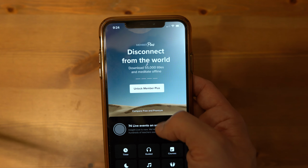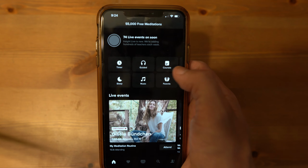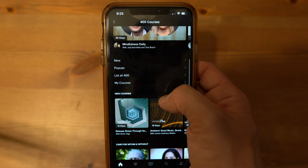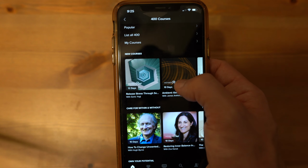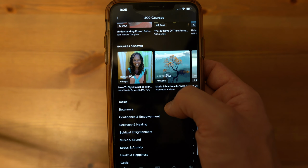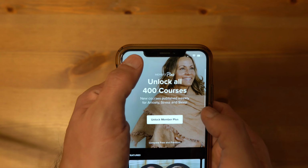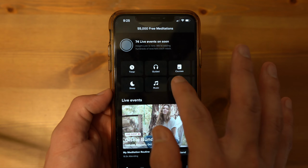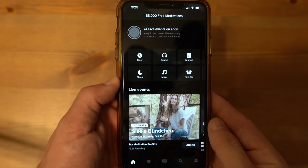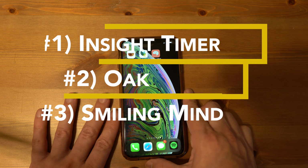So that's it for this app. And the only place where you kind of get reminded that you're not a member is in the courses section, where it tells you to unlock all courses. There are some that are free, but a lot of them you have to be a member. But I mean, if you're not interested in courses, then it doesn't really make a difference for you, right? But if you want the other things, if you want just meditation, some breath work, some music, this is really a great app. So that's it for the top 3 free meditation apps.